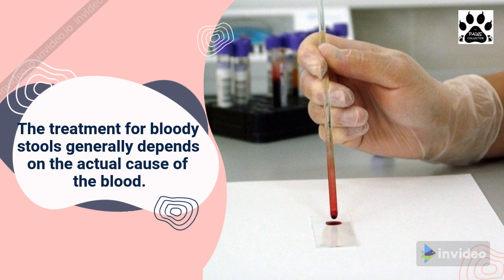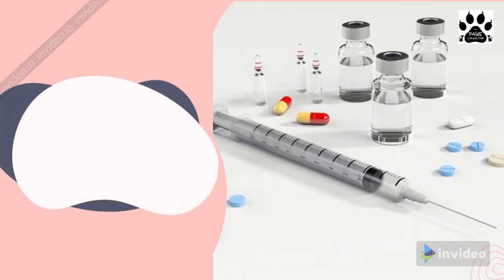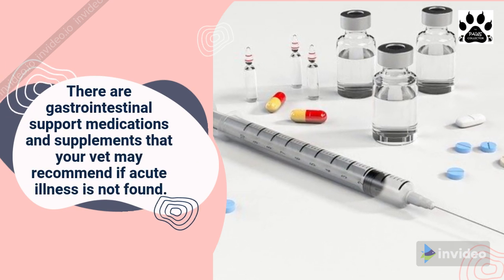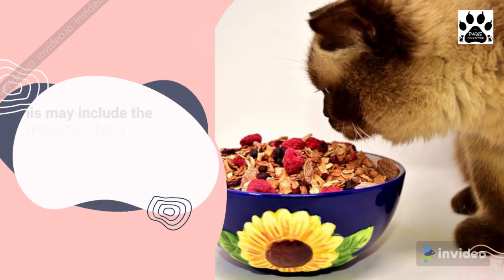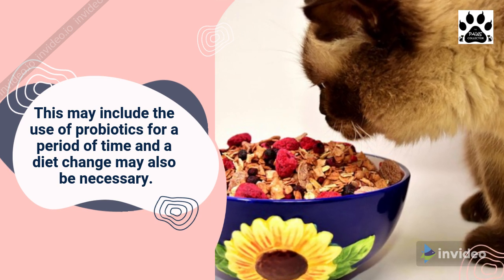The treatment for bloody stools generally depends on the actual cause of the blood. There are gastrointestinal support medications and supplements that your vet may recommend if acute illness is not found. This may include the use of probiotics, and a diet change may also be necessary.